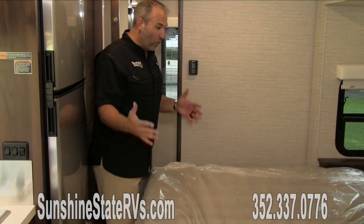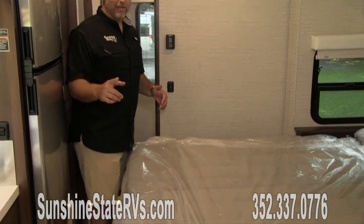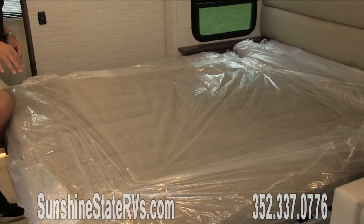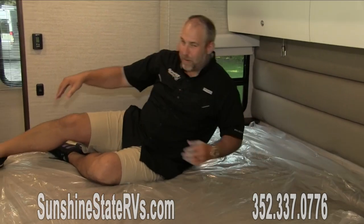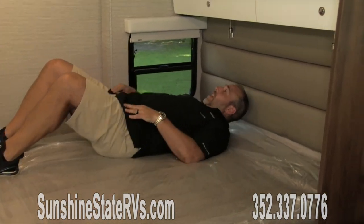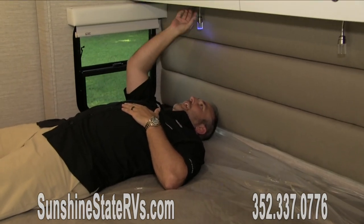So, very cool. This is almost a queen size bed. Almost. Like I said, I'm 6 foot tall, 239 pounds. I've gained a couple pounds in the last couple weeks. Lots of space here for me to sleep. Very comfortable. There's little fancy lights here.